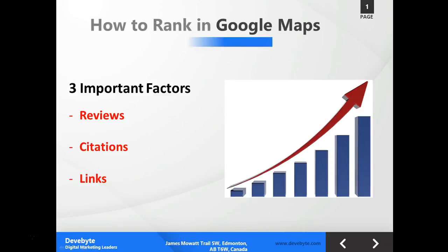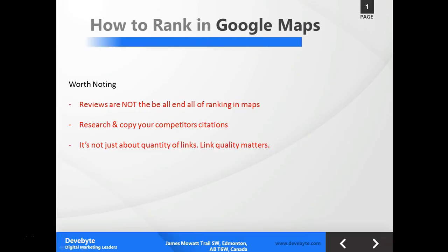So the 3 important factors that I want to talk about today, and there are more than just these 3, but these are arguably the 3 most critical factors, are reviews, getting citations, and building links. Now, it's worth noting that reviews are not the be-all, end-all of ranking in the maps. It's a common theory out there that he who has the most reviews is going to rank, and that's just simply not the case. In fact, if you were to do a handful of searches for different local businesses, you would likely find that oftentimes businesses that have the most reviews are not in the A spot, and sometimes they're not even showing up in the 3-pack. Now, they are important, but they're not the be-all, end-all.